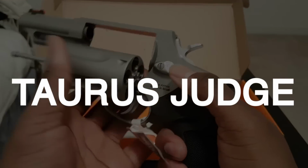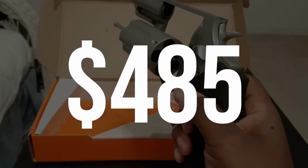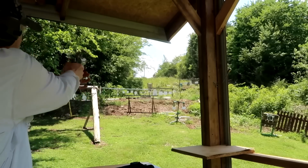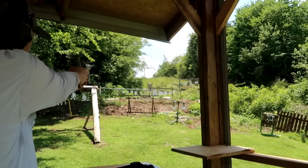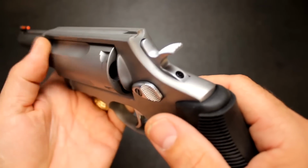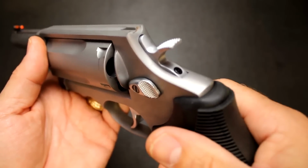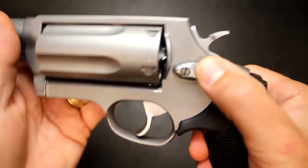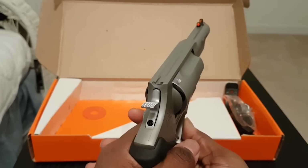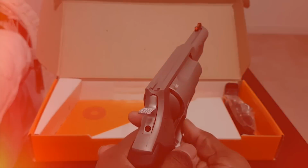Number 18. Taurus Judge, $445. The Taurus Judge may not be known to most homeowners looking for a home defense weapon, but it should be. Yes, it's a revolver. Yes, it only holds 5 rounds. However, with it firing both 45 Colt rounds and 410 shot shell, it will scare intruders and effectively allow a homeowner to defend themselves from armed intruders.